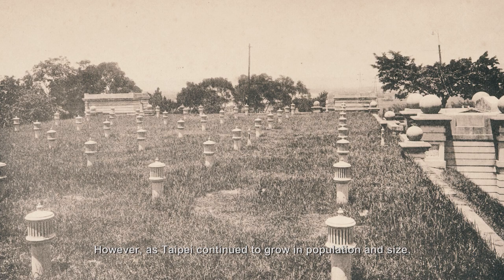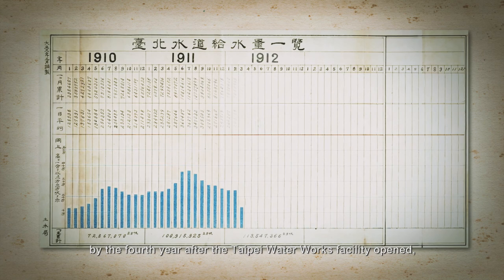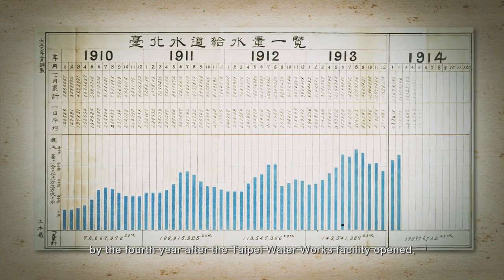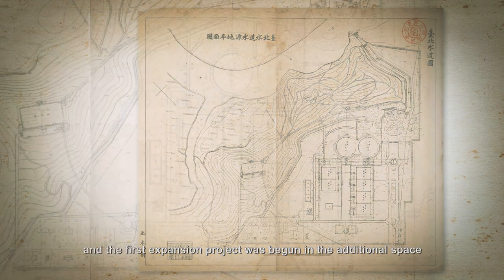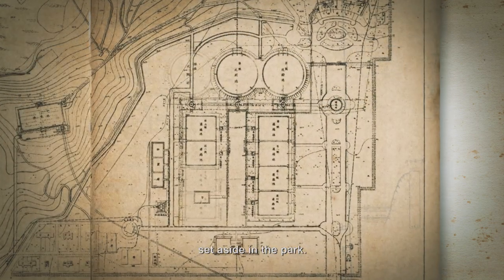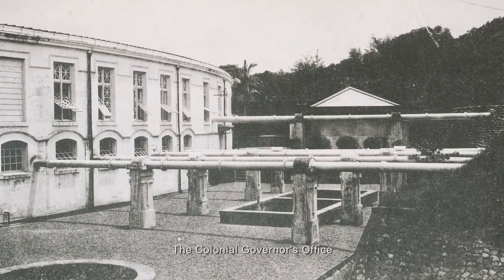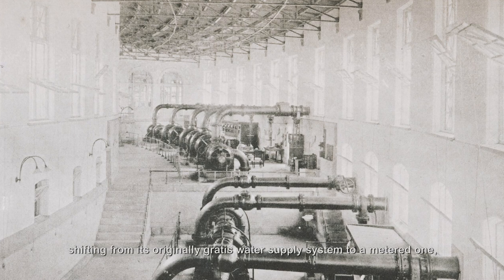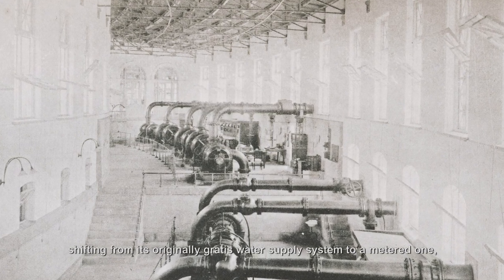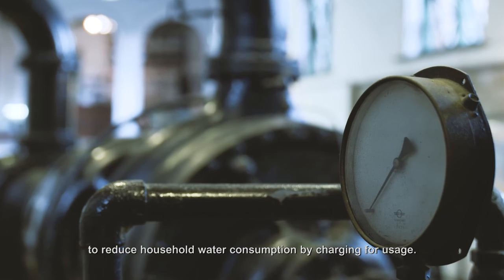However, as Taipei continued to grow in population and size, by the fourth year after the Taipei Waterworks facility opened, it had reached full capacity, and the first expansion project was begun in the additional space set aside in the park. The colonial governor's office also undertook a review of its water supply policy, shifting from its originally gratis water supply system to a metered one to reduce household water consumption by charging for usage.